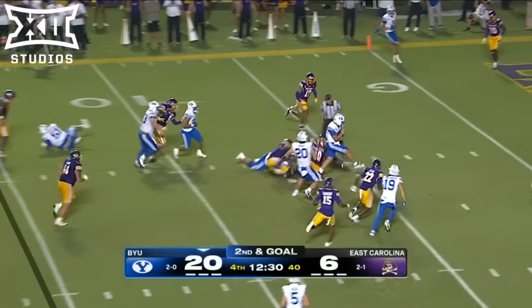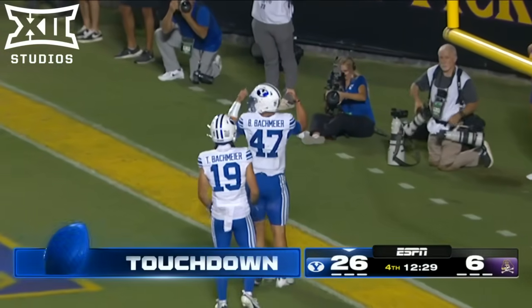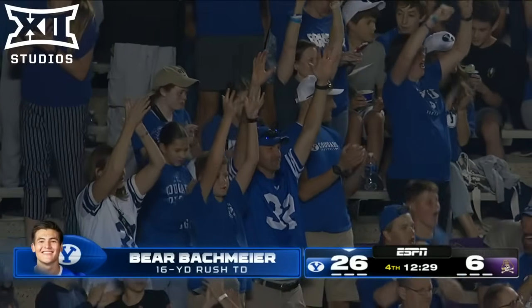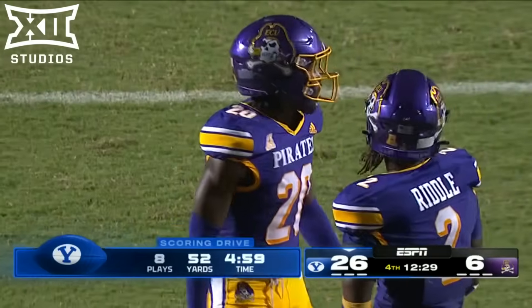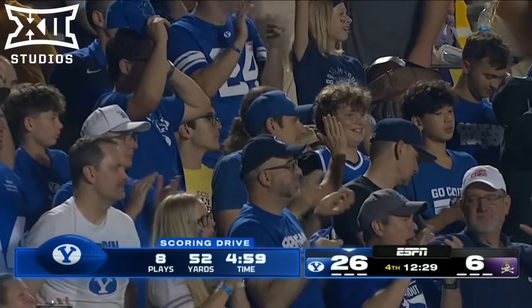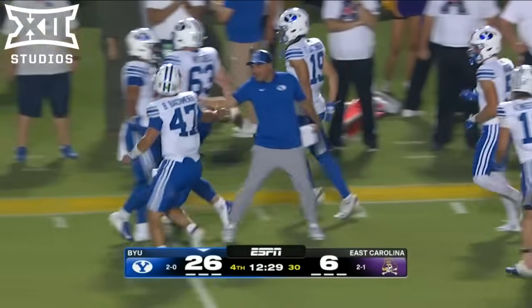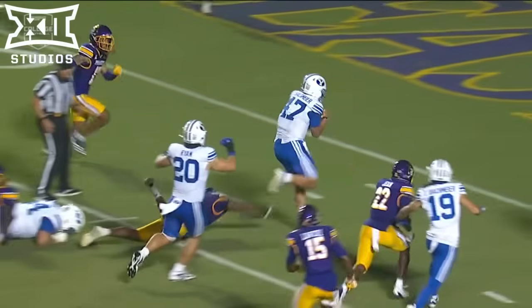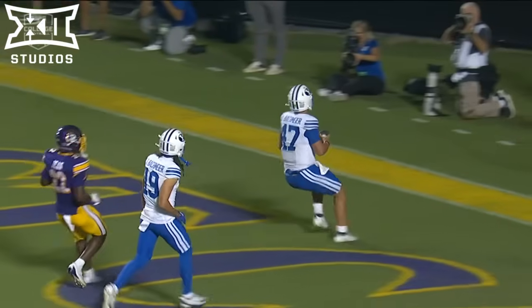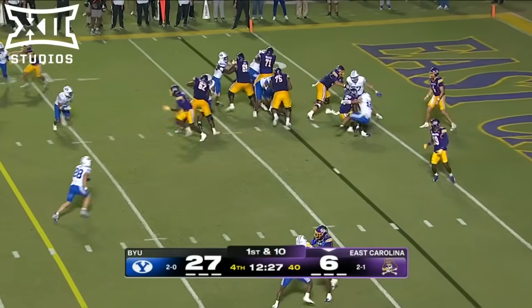Bachmeier run all the way. Bear looking like a Grizzly. Give him 6. His 4th rushing touchdown of his young career. Nowhere near any sort of run support. You see 4 defensive linemen have like 7 blockers. You see to get the Cougars inside and ranked.